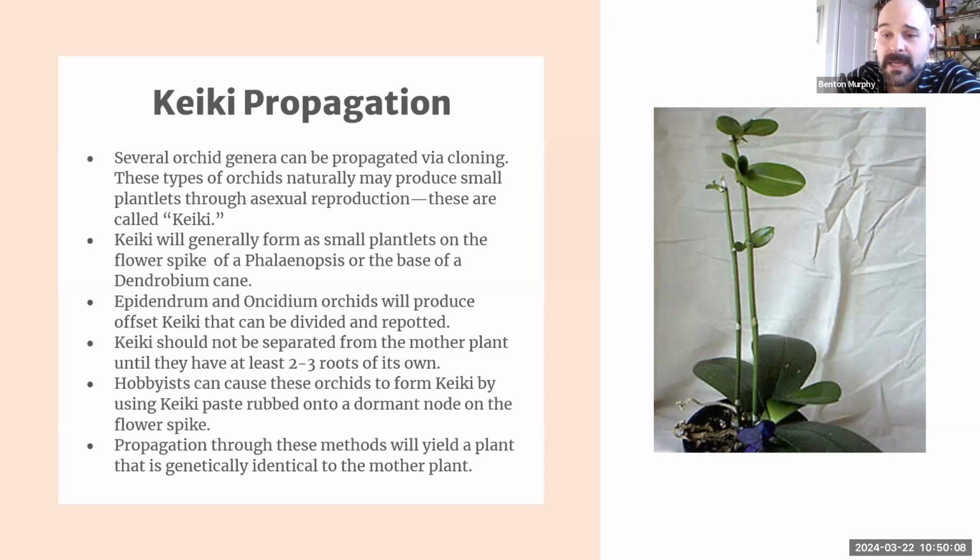When these keiki begin to grow on your flower spike, you can separate them from the flower spike after they have generated at least 2 or 3 roots to survive on their own. Once you've done that, you can use a clean sterilized knife to separate it from that plant, pot it up, and boom, you have a clone of your old orchid.